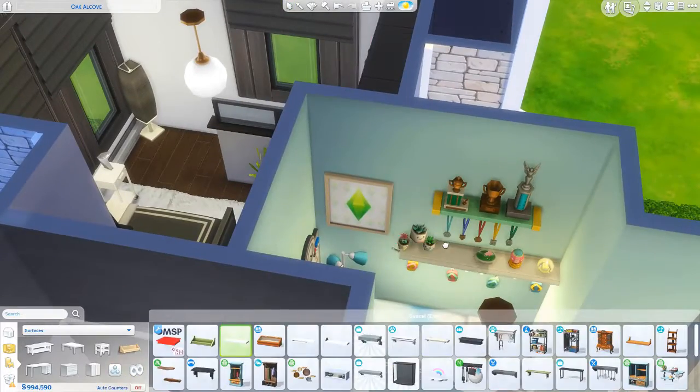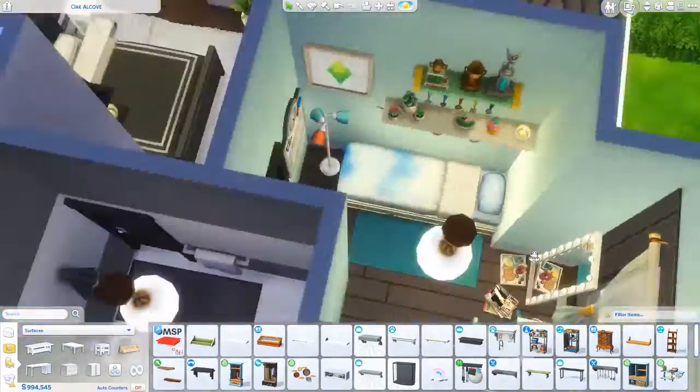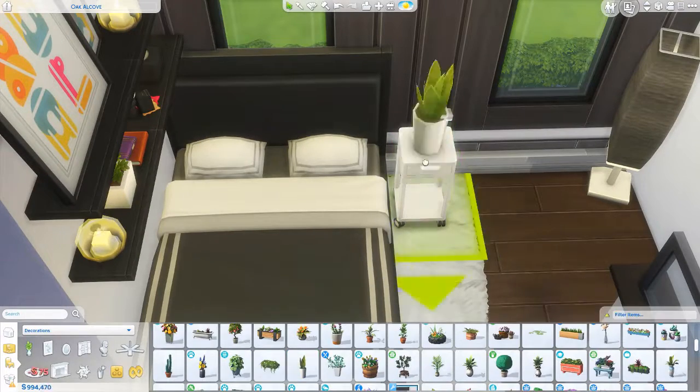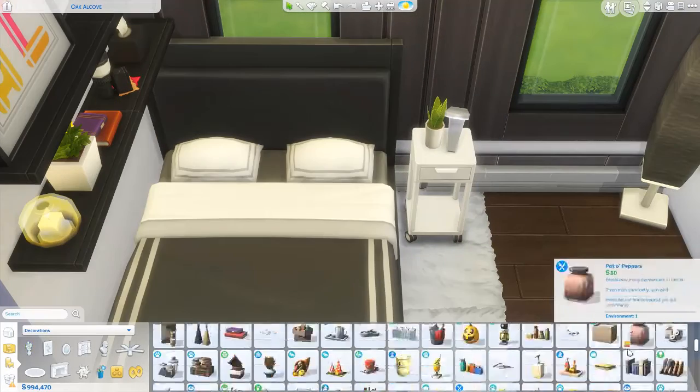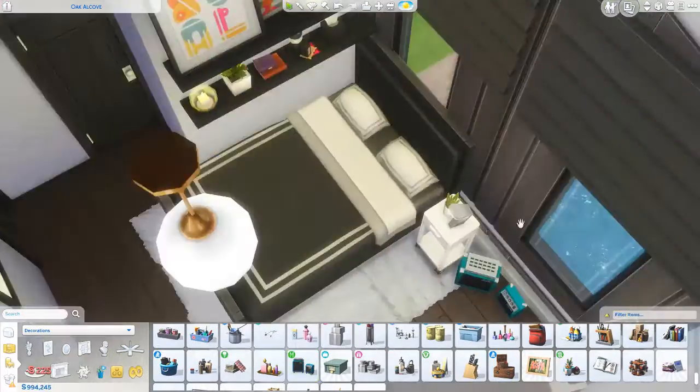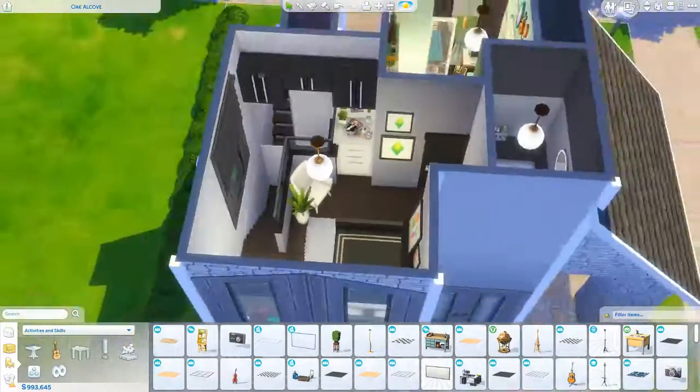This is the part where I realized that the sink and the tub were missing, so I have to go back in there and fix that. And then I add a little plant right here. I love using that little side table. I think it came with Get to Work. It's actually for the hospital, but I like to use it. I think it's really cute.